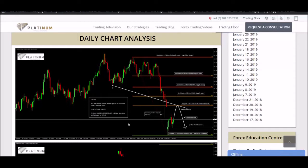The overall target was larger than that, but one rule with all of our longer term swing trades is, as soon as it hits 50 pips profit, we move the stop loss to break even and we take part position out of the trade. So this was one of those occasions where we did that. We can see 109.70, 40 pip stop, target of 107.60. This was provided on the Monday.